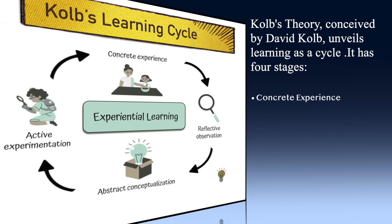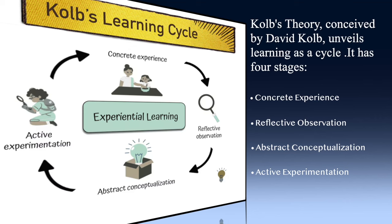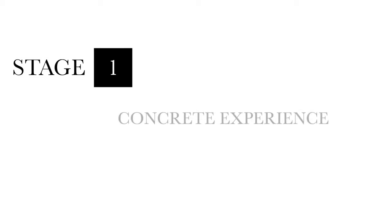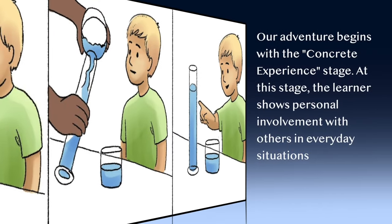Kolb's theory, conceived by David Kolb, unveils learning as a cycle. It has four stages: concrete experience, reflective observation, abstract conceptualization, and active experimentation. Stage 1. Concrete experience. Our adventure begins with the concrete experience stage.